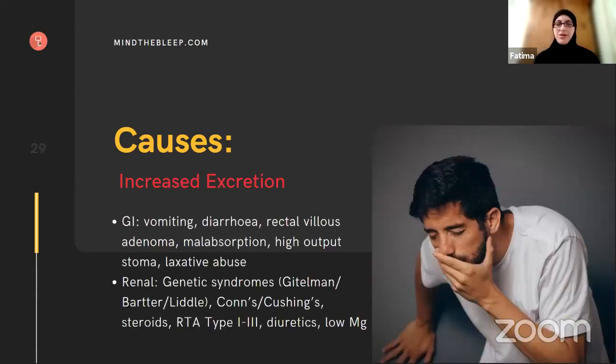Next one is you might just have increased excretion levels, and that might be through the two main routes. So as I said, GI tract, classic things with, for example, gastroenteritis, vomiting, diarrhea. If patients are taking too many laxatives as well, can cause the same thing. They might have malabsorption or a high output stoma. So that can be fairly common in stoma patients on surgical wards, for example.